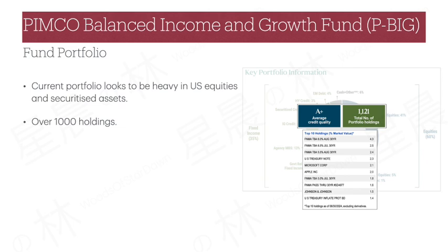The fund has over 1,000 positions, so even looking at top 10 holdings doesn't really mean much. But at least we can see the top 10 are mainly the agency MBS Fannie Mae and a few mega cap US stocks, so nothing too surprising here.